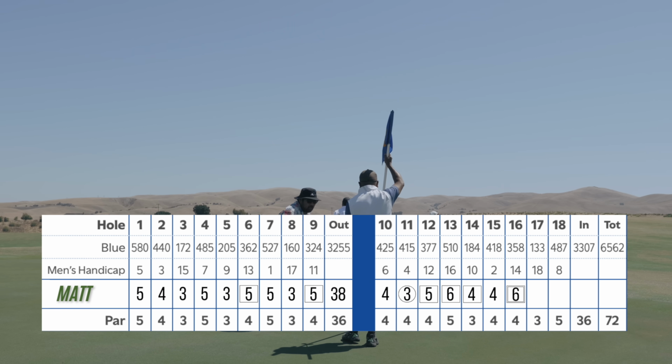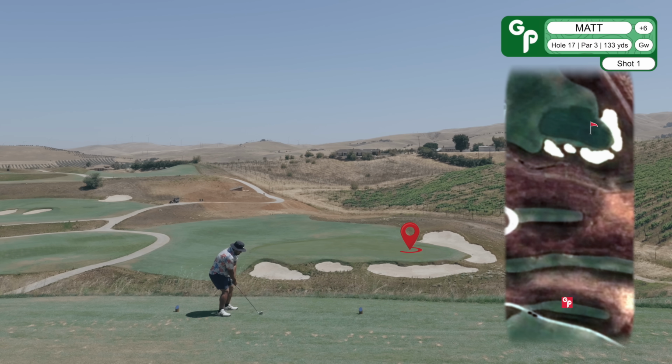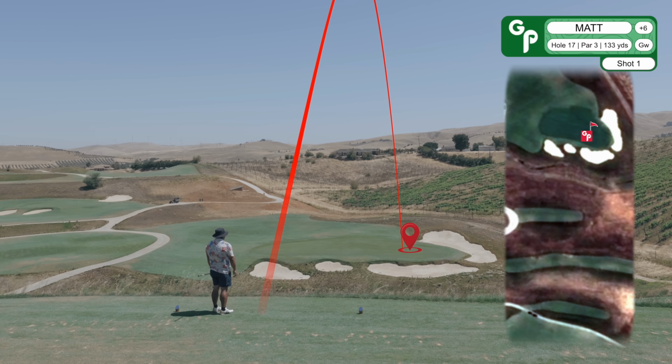All right. It's okay. Heads up, guys. I'm glad to say after the redesign, there's still an awesome downhill par 3. This one's scoped at 129 yards. So I took out my gap wedge. It was about 30 yards shorter with a downhill adjustment. And honestly, I threw a dart.